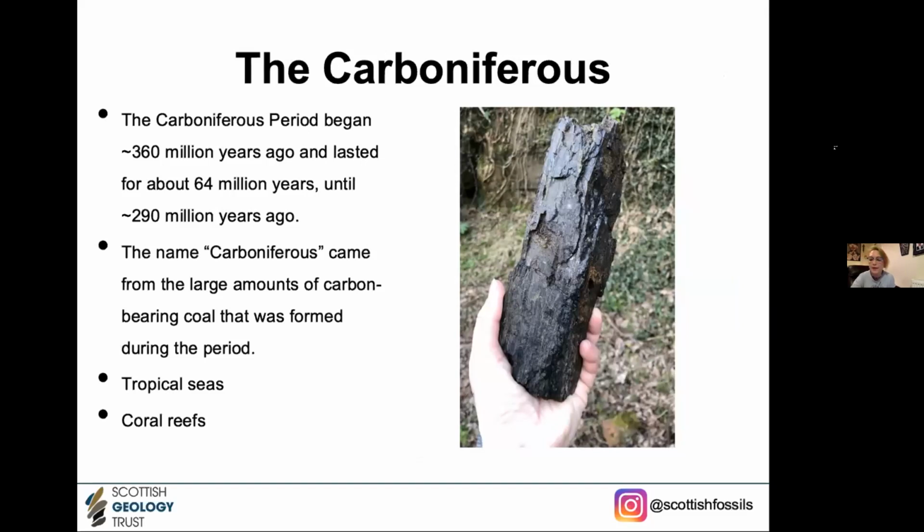And when you look at the rocks that you find and what they tell you about the environment, it'll tell you a whole lot about our ancient seas and our coral reefs that were there. So the coal comes from your land-bearing stuff, and I'll talk a bit more about plants later on, but what I'm really interested in is marine fauna.